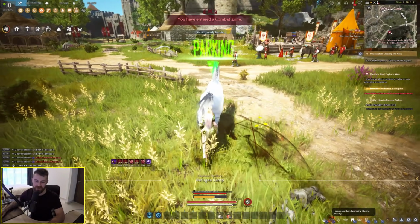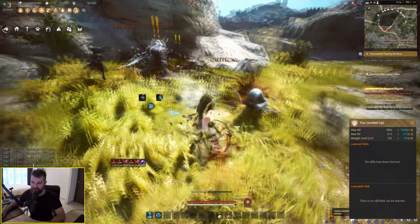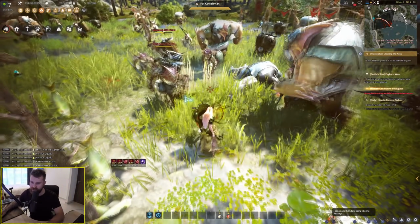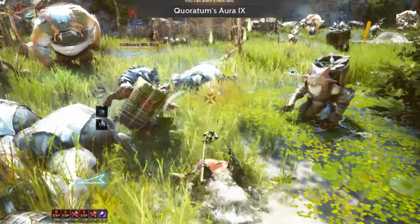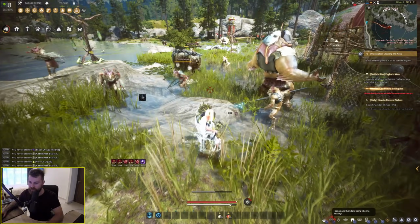I can't wait to see what the awakening's like. You can really get to level 50 in like 30 minutes nowadays. Super quick. I love it. I've charged up the ulti. Let's round up some mobs. The ulti is E and down. Big damage. Animation's not as flashy as some of the other skills, but still pretty cool.